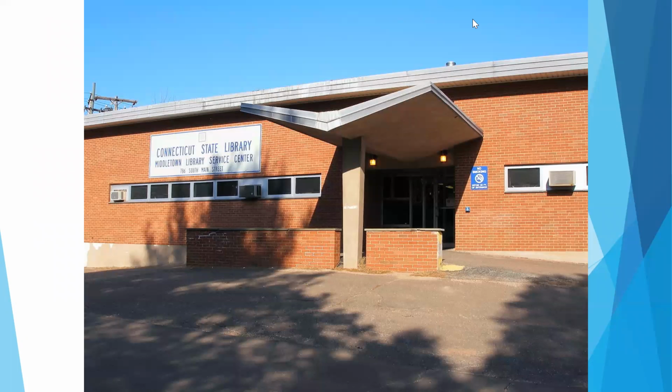From the Service Center, schools and libraries can check out a variety of items to help supplement your school or library collection. Looking to make story time more fun and engaging? Check out one of our book props like Bark, George or Go Away, Big Green Monster. The kits include the book and story pieces.